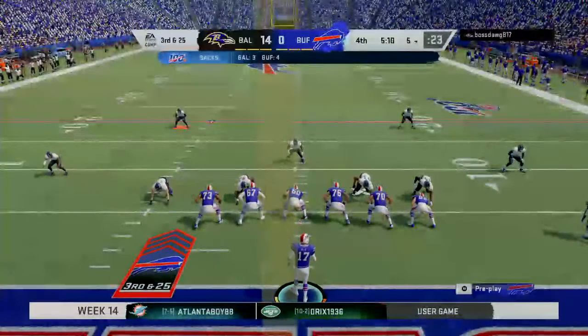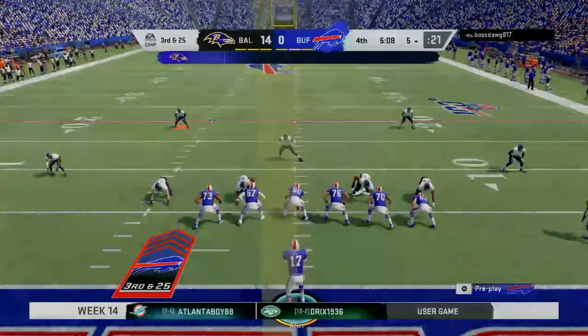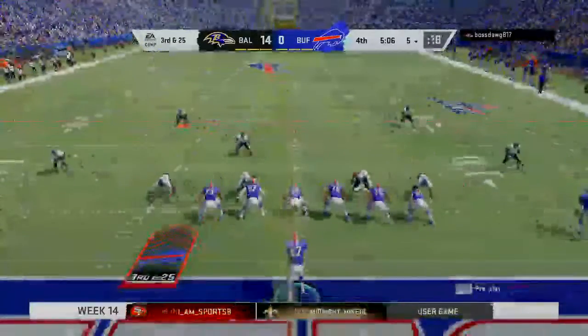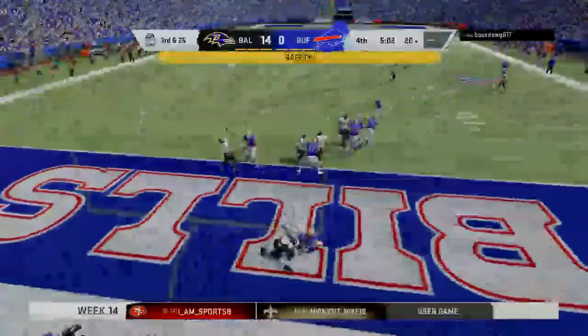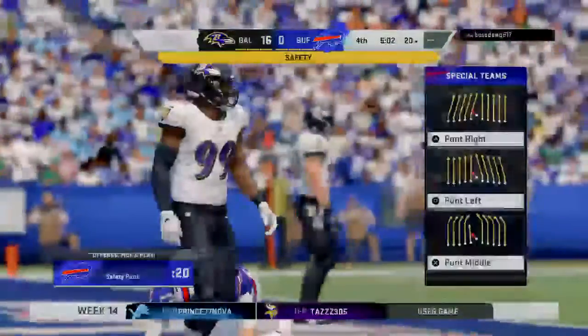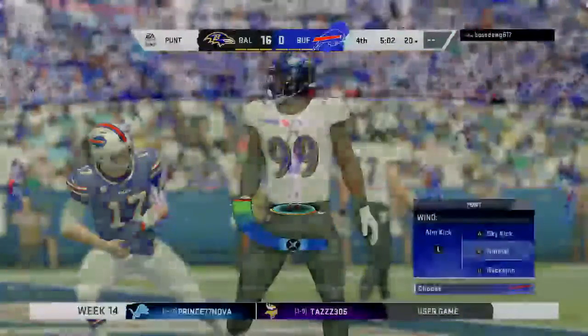So after the sack, Allen and the Bills with work to do on 3rd and long. On 3rd and long, it's Allen. And they're going to sack him again. The 5th time they've gotten him today, and this one results in a safety.